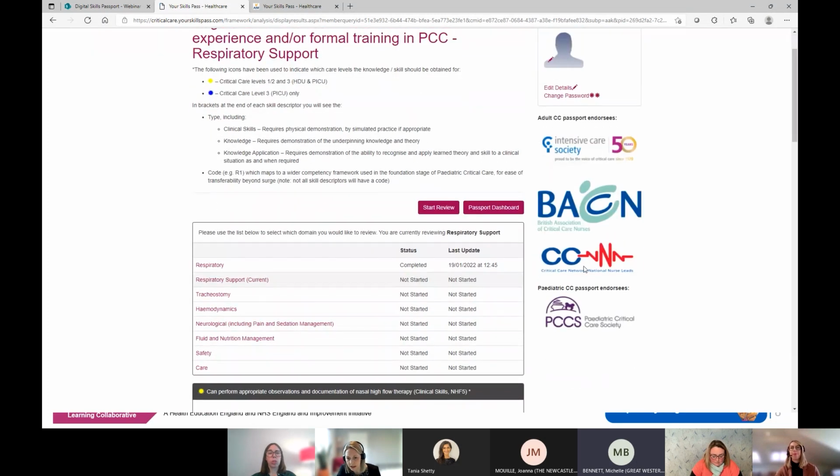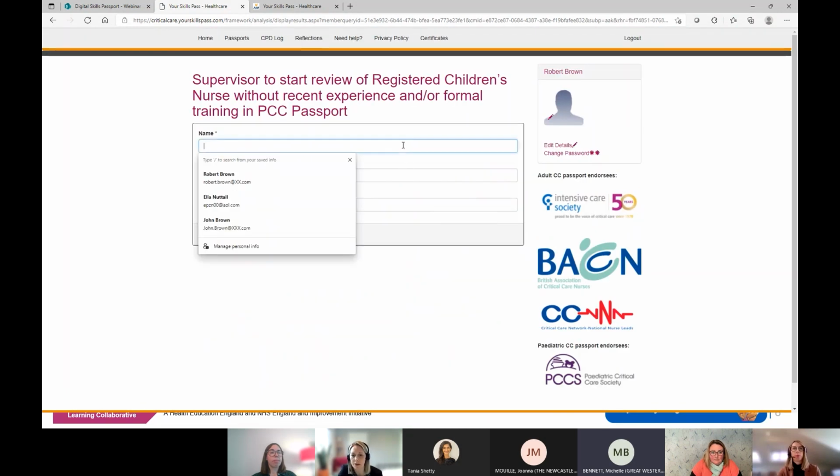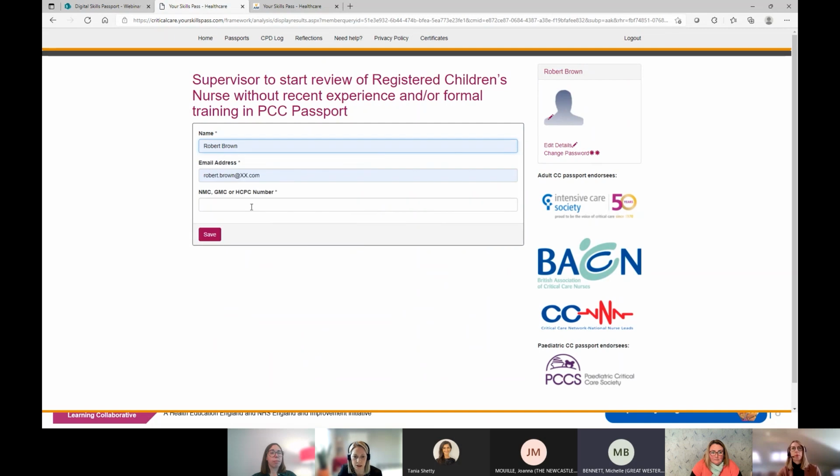And then you can see that it instantly updates to tell me which parts I've completed. So I've got an instant update there that I've gone in and I've self-assessed that part of it. Once my supervisor is ready, I can go to start the review with them. So once we click on Start Review, we then put our supervisor's information in, which they should provide you with, including their NMC number.